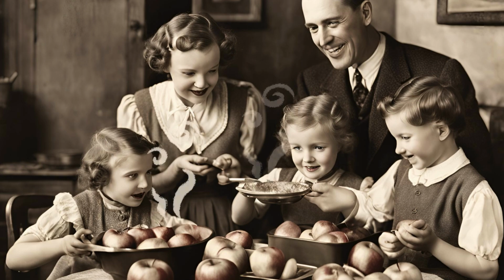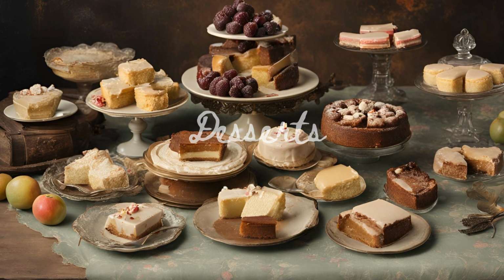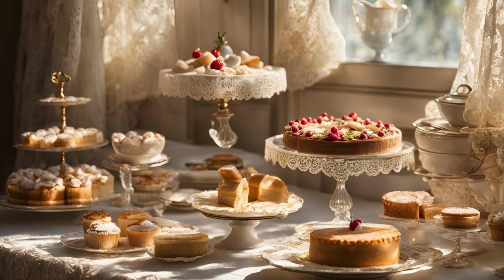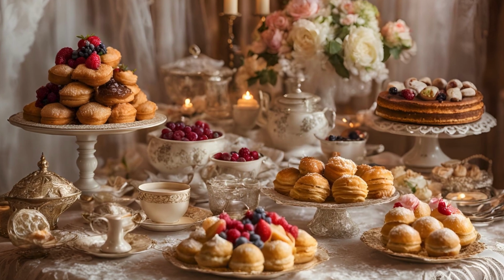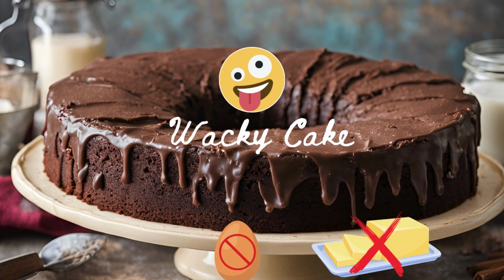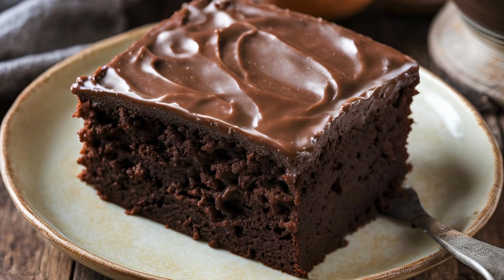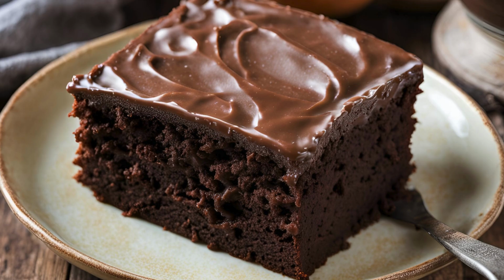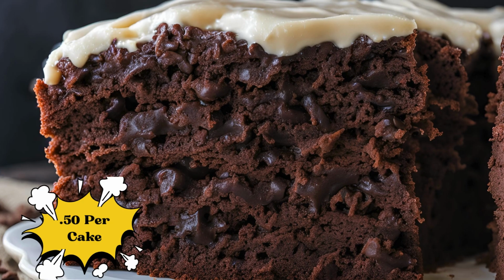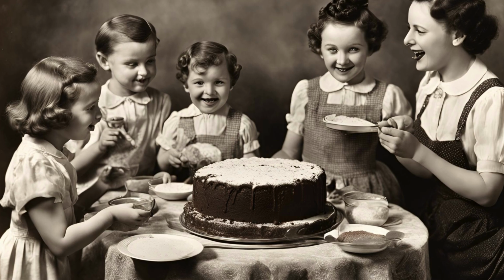Now, let's talk about dessert. A little sweetness to brighten the tough times. These recipes were genius creations of the 1930s and are still perfect for today's sweet tooth. Coming in at number 16 is Wacky Cake. It's eggless, butterless, and made with simple ingredients like flour, sugar, cocoa powder, vinegar, and oil. Back in the day, it cost just 50 cents per cake and was rich, moist, and absolutely delicious.